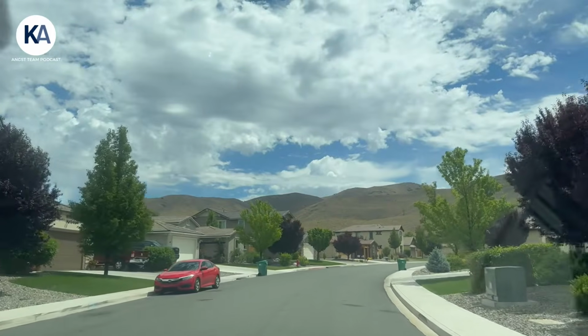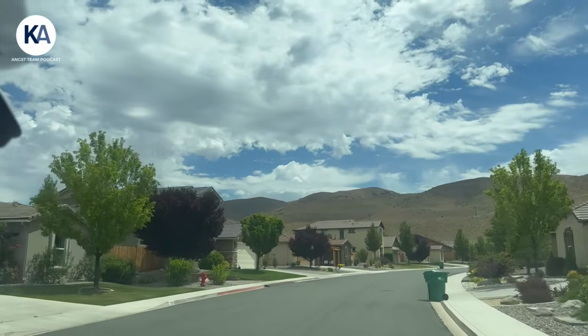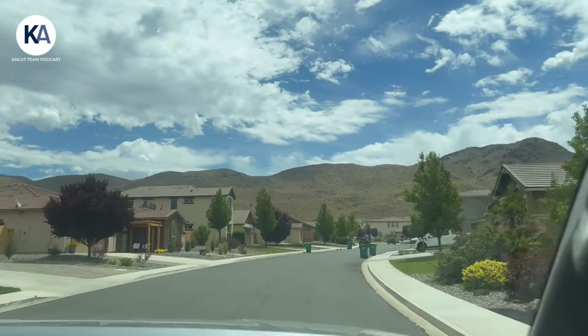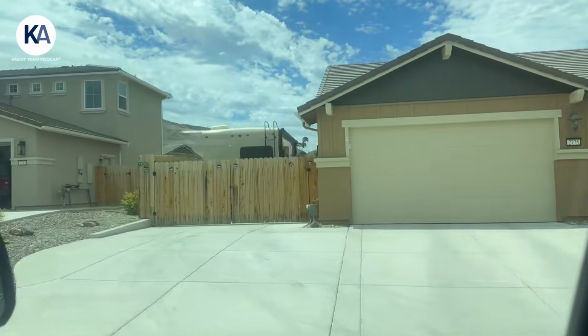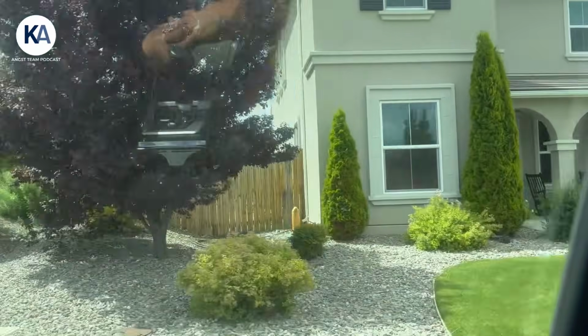All very similar. There's some 2 stories versus 1 stories, but a lot of 1 stories in this neighborhood. A lot of people like that. Yeah. But you'll see on the right-hand side, it's not as much RV parking. And be careful on houses that face that south direction, the backyards, because it gets hot.